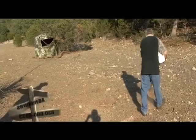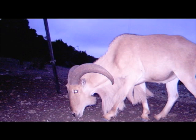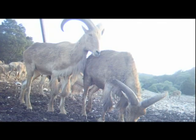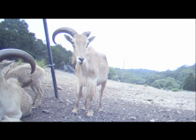Then he put up motion detector cameras, and he had over 2,000 pictures for us to look at once we got there. Right, and there were a bunch of large herds of Aoudad that came in, and most of the pictures were of Aoudad. Fortunately for Dana, he did this because this was supposed to be a trophy hunt for me, but he spotted an Aoudad that had a broken horn, and he told Dana that if this one came in, he needed Dana to cull it out of the herd.